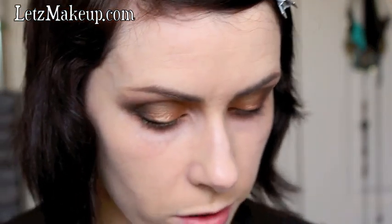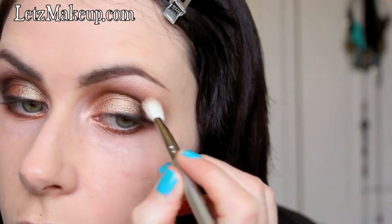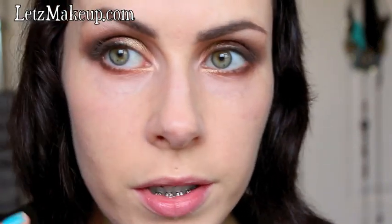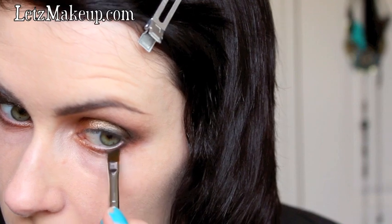If you want, you can go back into one of your lighter colours, so I'm just going to tip a little bit of the wedge back onto my brush and then run that just along the edge. I'm going to get whatever black is left on that angled brush and apply a little bit just to the very, very outer edge to help connect up the eyeshadow. So just like that.